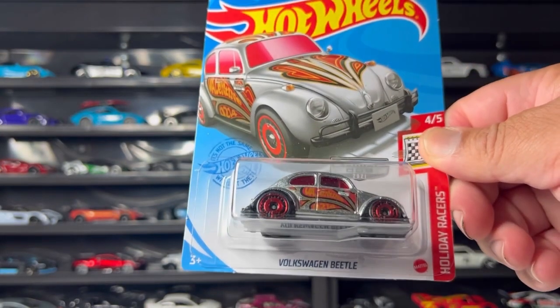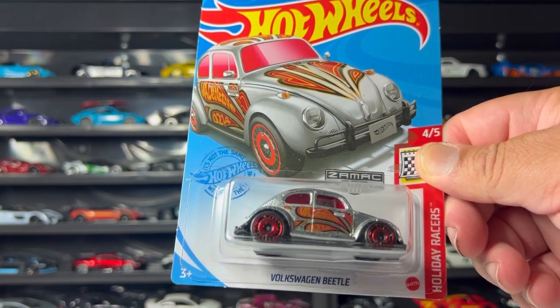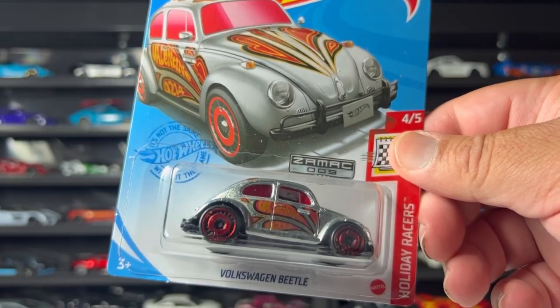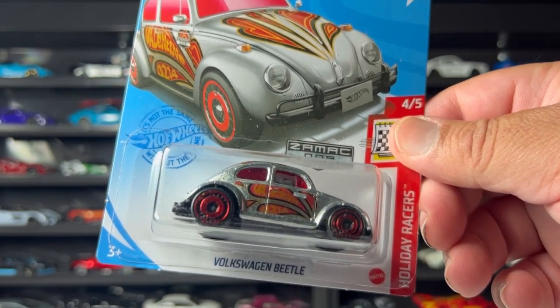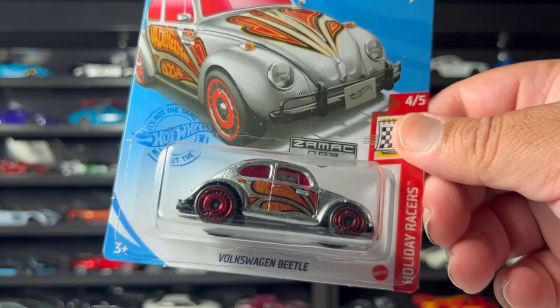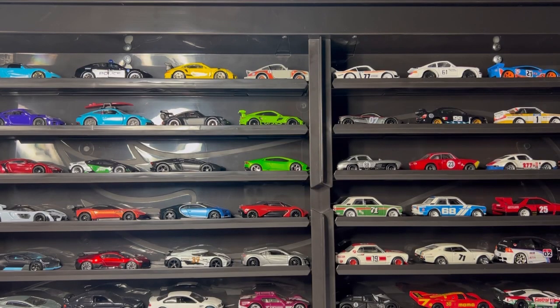Now Collections Toys also sent me a bonus car. He sent me this cool Volkswagen Zamac for 2021. So thank you very much for sending me this, bro. I really appreciate it. I haven't found a Zamac out in the wild for quite some time, so thank you very much.